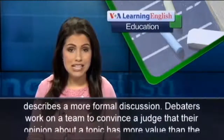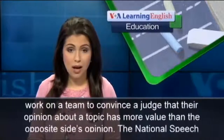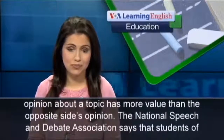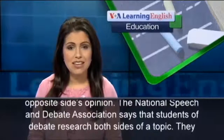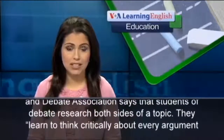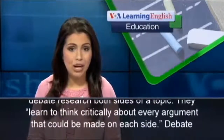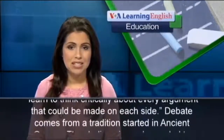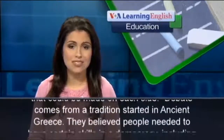Debaters work on a team to convince a judge that their opinion about a topic has more value than the opposite side's opinion. The National Speech and Debate Association says that students of debate research both sides of a topic. They learn to think critically about every argument that could be made on each side. Debate comes from a tradition started in ancient Greece.